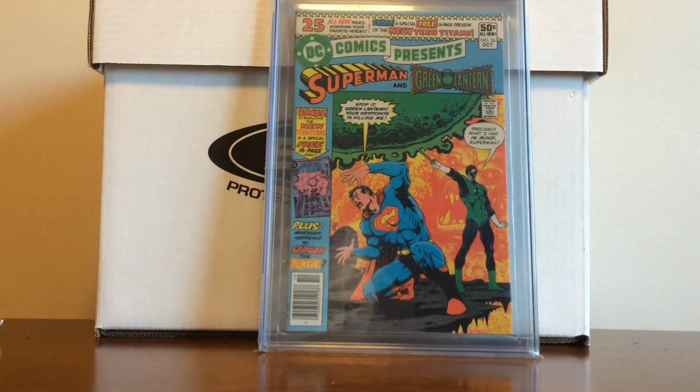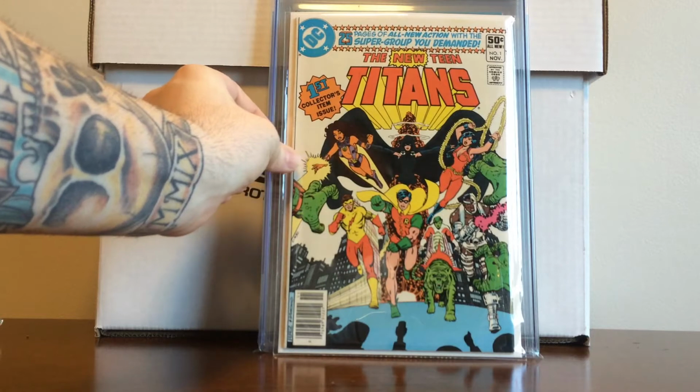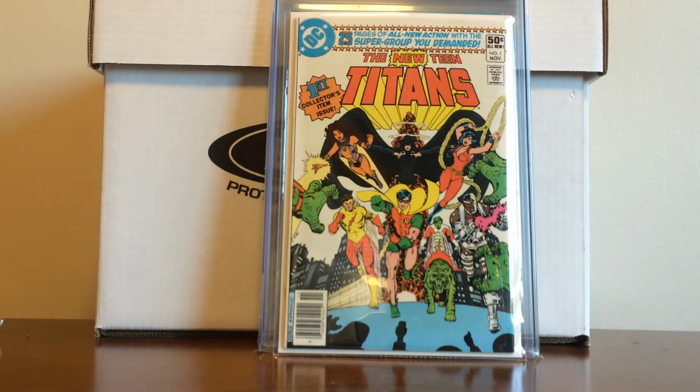Here is the new Teen Titans number 1 with Dick Grayson, Robin right there on the cover. I think this is a really cool book. It's the first solo title book of the new Teen Titans.